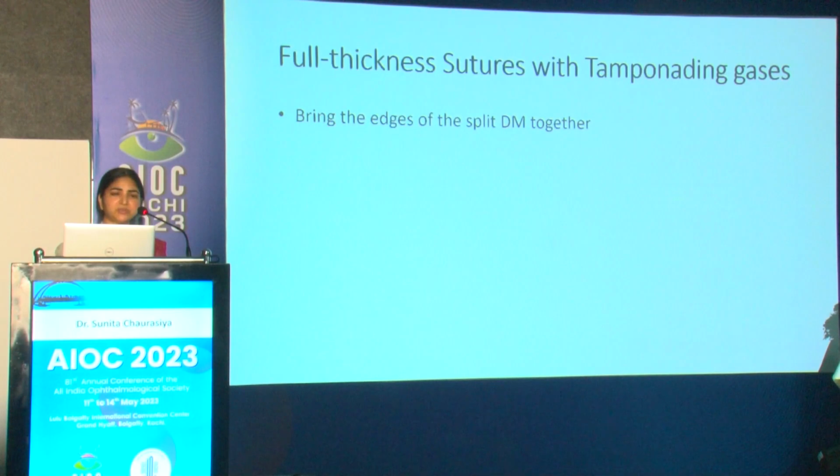Another way of managing these cases is by applying full thickness compression sutures with tamponading gases, based upon the principle of bringing the edges of the split Descemet's membrane together. In many of these techniques, the sutures are passed through and through the cornea so that you are able to oppose the Descemet's membrane. Some of the techniques also involve venting of the anterior surface so as to remove the fluid which is there in the stroma.